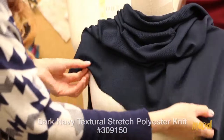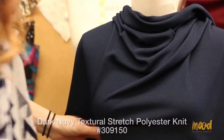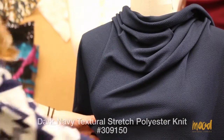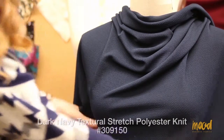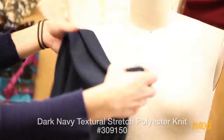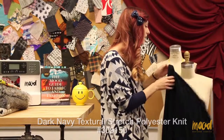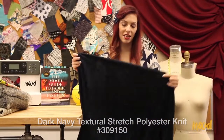It could be great for dresses, blouses, jackets, pants, shorts, just about anything really. You could do almost anything with this material. Long sleeve shirts, you can make it dressed up, you can dress it down. It really all depends on what you want to do with it, and it can be used for just about anything.